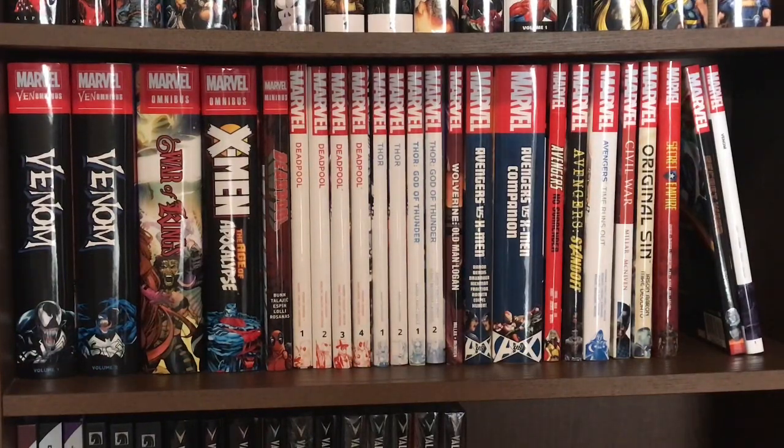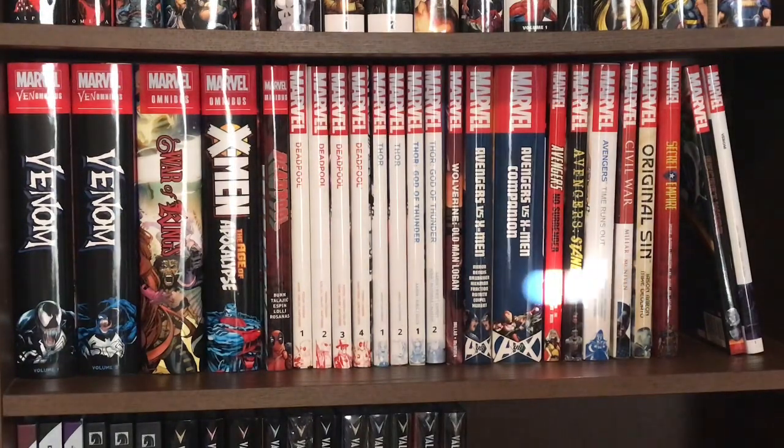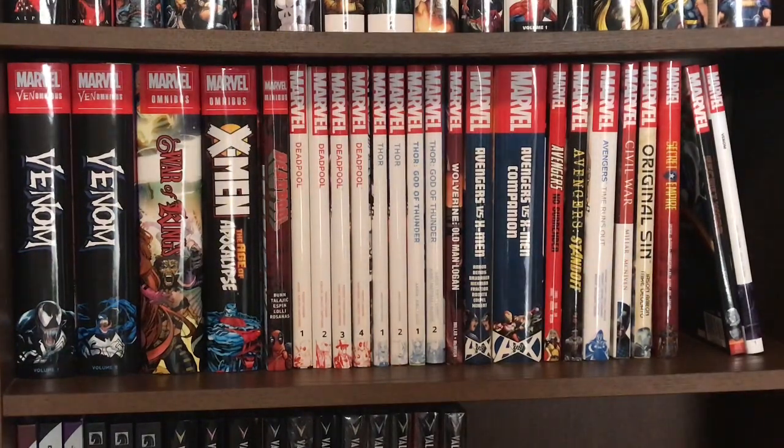I've got the four volumes of Deadpool by Posehn and Duggan. Had the omnibus originally, but that one book was notorious for being very poorly made, and I don't recommend buying that. I ended up selling mine and just buying these four OHCs to replace them.